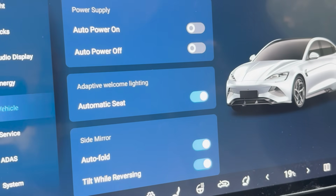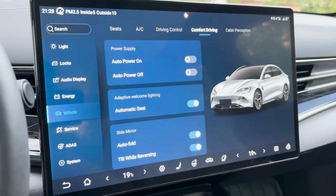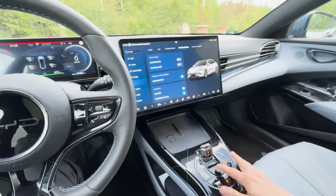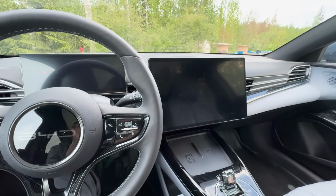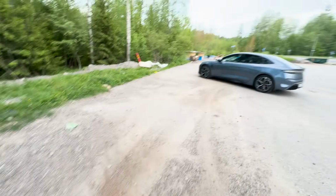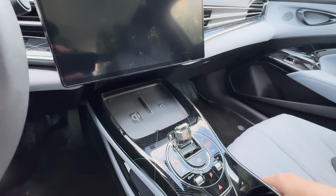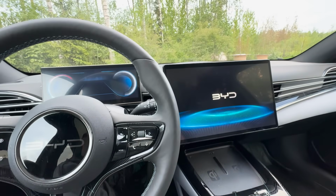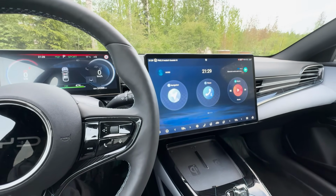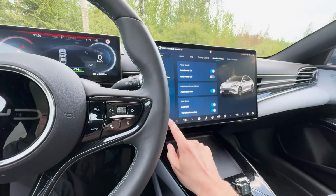So both of these functions are disabled, as was the case in the earlier software versions when this feature was not supported. So this is familiar to everybody. When you have parked the car, you press the start and stop button here and the car shuts off. And then when you enter the car and unlock the doors, nothing happens in the car system or the infotainment. It is still off, and you need to manually press the start and stop button, and now you are ready to drive. It takes a few seconds, not a big deal, but now let's go to comfort driving and auto power on and see what happens with this setting.